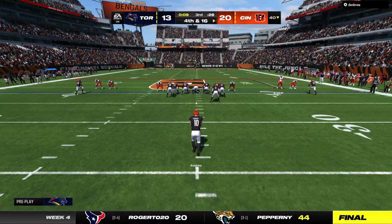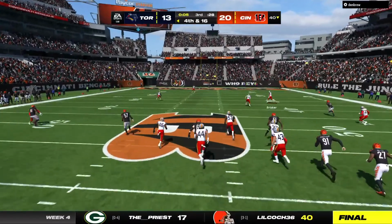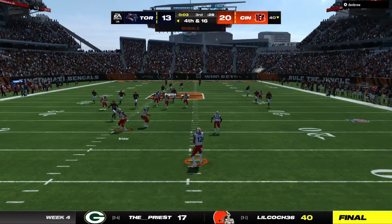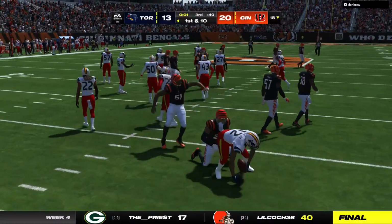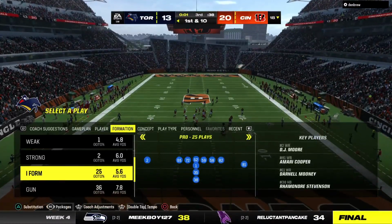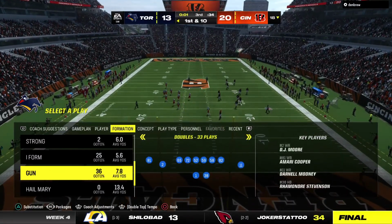Got the football right back for their offense. They've got to go to the sidelines feeling pretty good about themselves and encouraging their offensive mates to get some points. It's a 43-yard punt, a return of 5, and it will be 1st and 10 as they take over at their own 18-yard line.